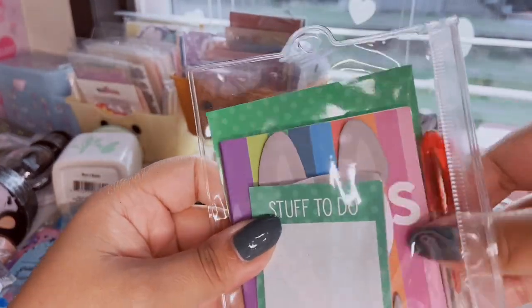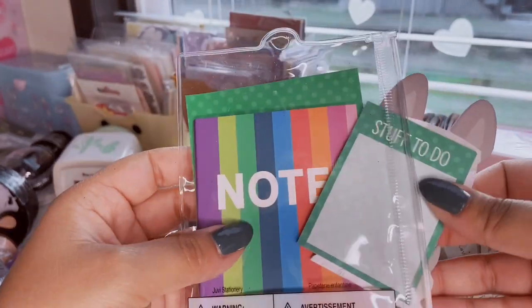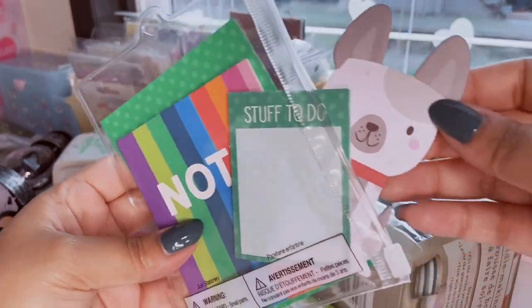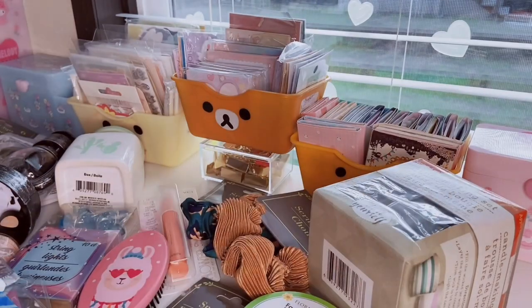Let me open this up so you can see it. It comes with the red gel pen, which, by the way, I've tried the pens. They actually work pretty good. So it comes with this little dog notepad, and then that little, it's like a little composition book kind of. It's a little journal.